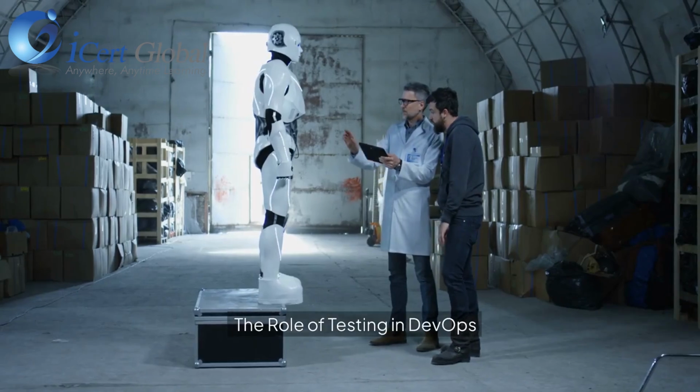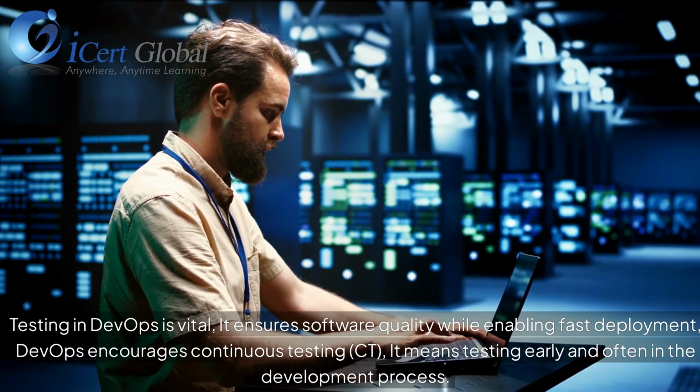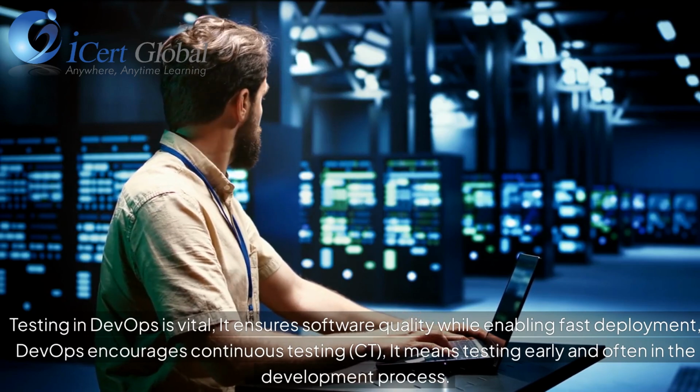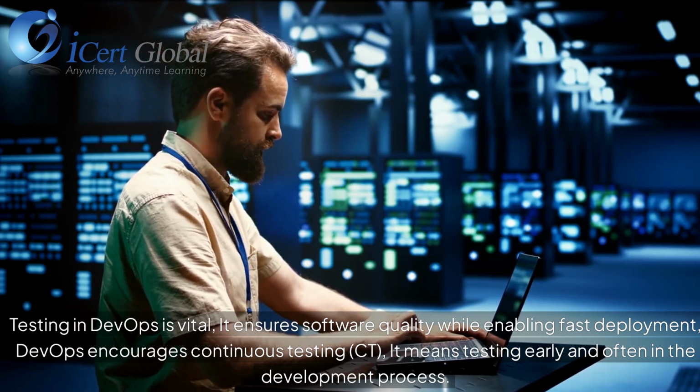The role of testing in DevOps. Testing in DevOps is vital. It ensures software quality while enabling fast deployment. DevOps encourages continuous testing. It means testing early and often in the development process.